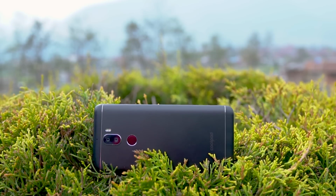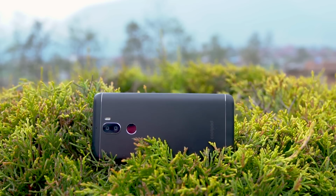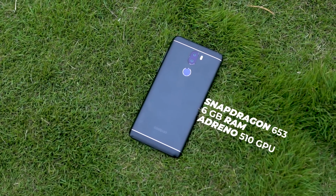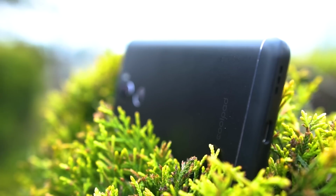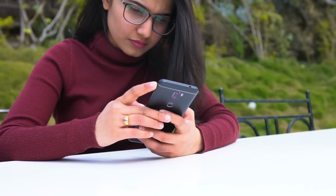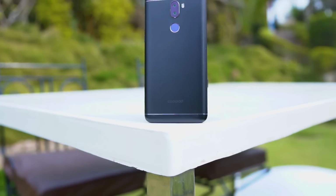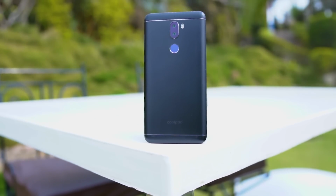Before talking about any other aspect of the CoolPlay 6, let's jump right into the performance of the device. The Coolpad CoolPlay 6 houses a Qualcomm Snapdragon 653 chipset along with 6GB of RAM and Adreno 510 GPU. All these specifications do sound pleasing to the ear. And at a time when a couple of smartphones focus on advertising features that they can't accomplish in real life, the Coolpad CoolPlay 6 actually delivers what it promises. With the whopping 6GB of RAM and the octa-core CPU, the device never let me down.